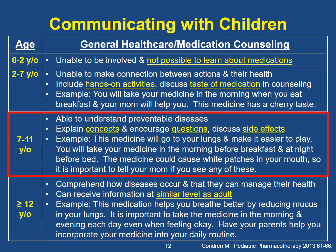And then you also tell them a side effect. So you don't say thrush, but you say white patches so they know what to look for. However, they're too young in the sense that they're not going to know what to do about that side effect. So that's why the important counseling is if you see these white patches, tell your mom, tell your caregiver.